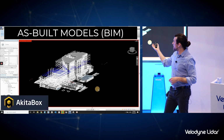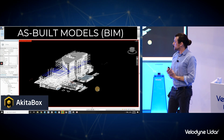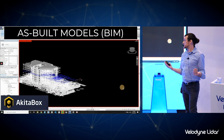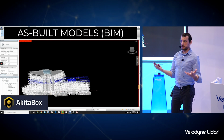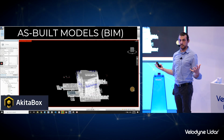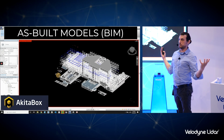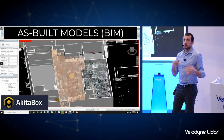So here's a building model of a really complex building, like a multi-story high-rise. And one of our partners and customers, AkitaBox, makes a facility management software package that imports all this complex data for facility managers to be able to make their facility planning decisions, repair schedules, asset tracking. A lot of these buildings have a lot of important assets. Maybe an asset could be anything from office equipment to a fire extinguisher to whatever you care about in your building.